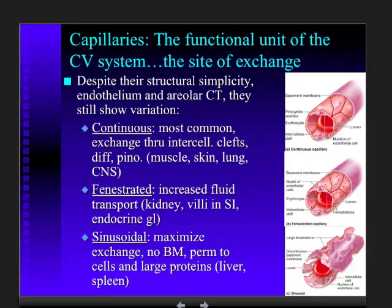In your spleen, you're trying to do what? What does your spleen do? Yeah, it's going to scarf up aging red blood cells, but it's also one of your lymphoid tissues. So it's checking the blood for antigens, for foreign things. Those foreign things, in many instances bacteria or big proteins, you want to be accessible to all the white blood cells clustered around the outside of the capillaries. So you have sinusoidal capillaries there for a lot of exchange.